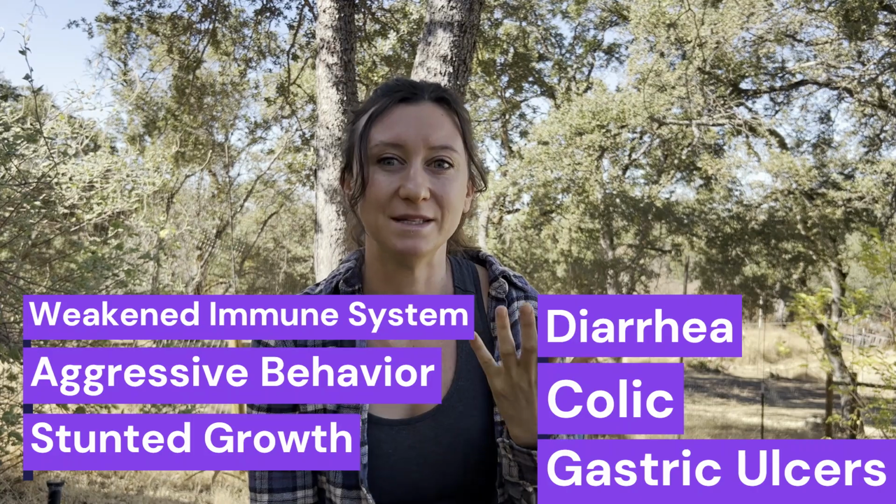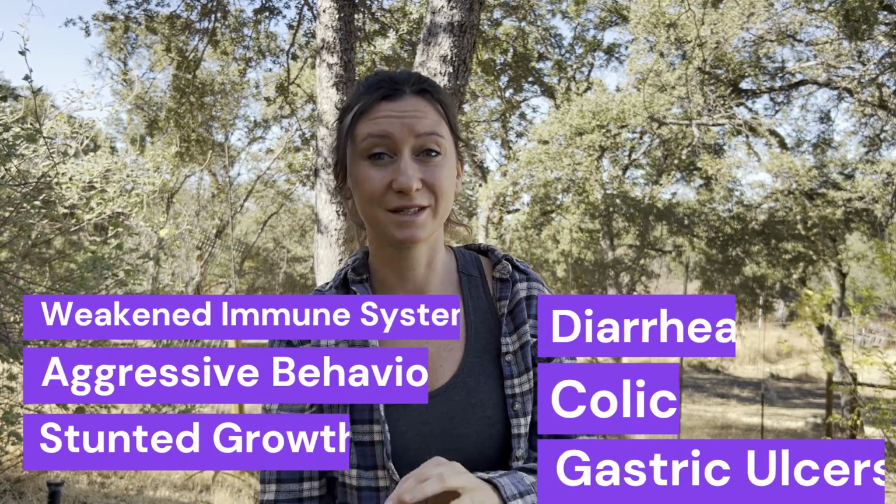Gastric ulcers are an epidemic in horses. It is estimated that over 60% of show horses have gastric ulcers, most undiagnosed. And these ulcers are not just in the stomach from not being fed often enough, but they can also be in the small intestine and hindgut as well.